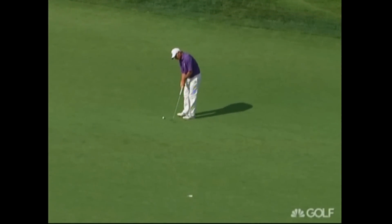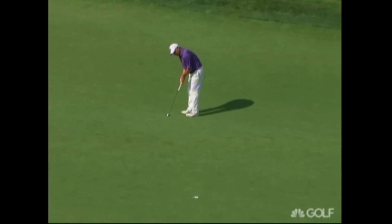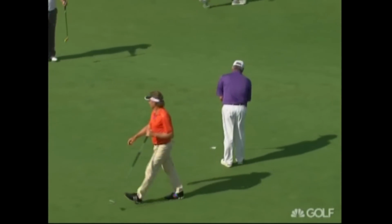Well, he got a great read from Langer. Almost the same line. If he can hold the pace up here, I'd look for this one to actually find the bottom of the cup. Well, he wasn't a very good student because he did exactly the same thing that Bernhard did. Hey, he's talking to Bernhard. Did yours really go that much left?